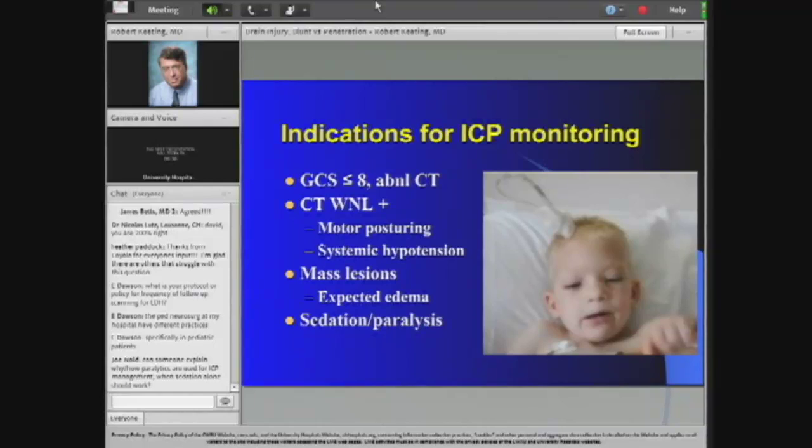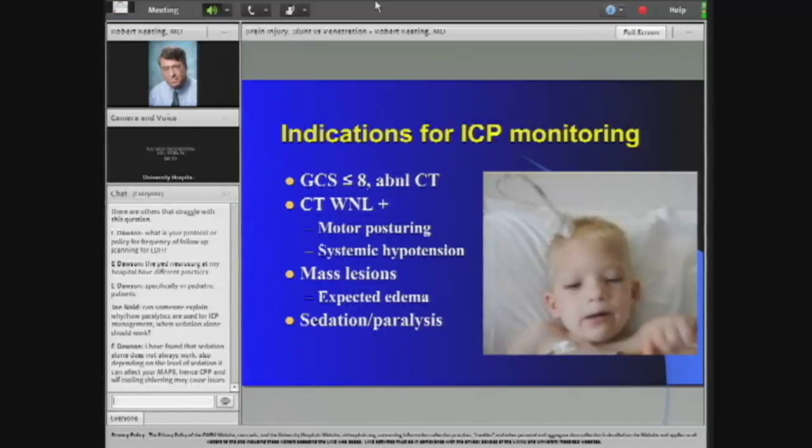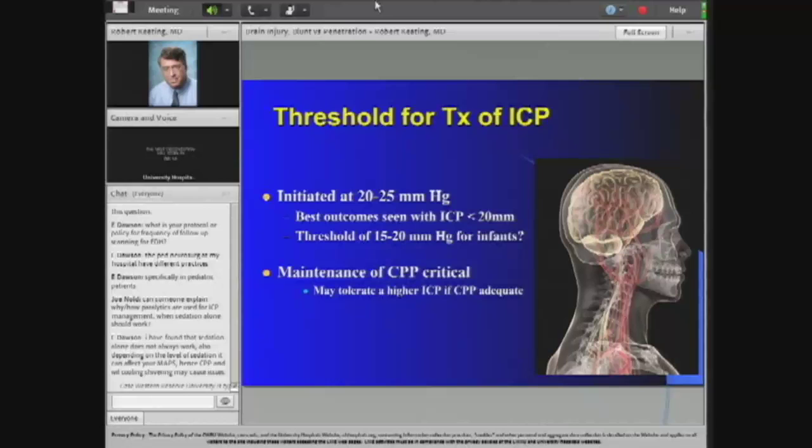If you have a normal CAT scan, but you have posturing or systemic hypotension, it's not unreasonable to consider this. Certainly mass lesions, clots, and so forth, with expected edema, it's reasonable to consider this. And if you're in a position where you really have to be aggressive with sedation and paralysis, it's probably not unreasonable. What are your thresholds for treatment in the setting of intracranial hypertension?